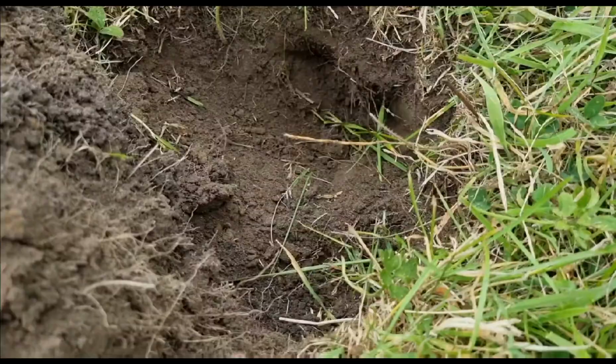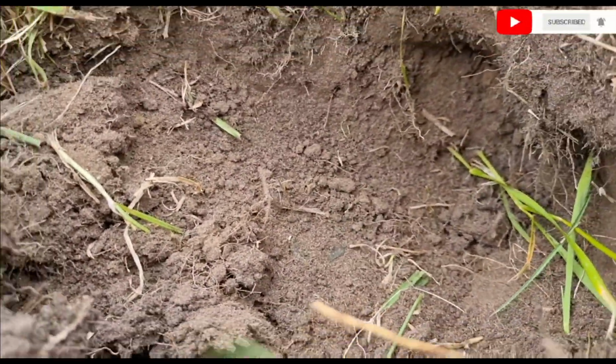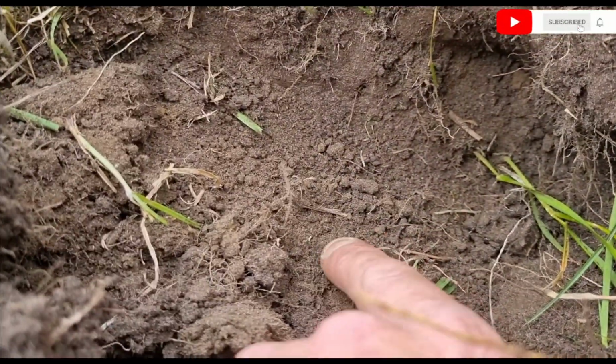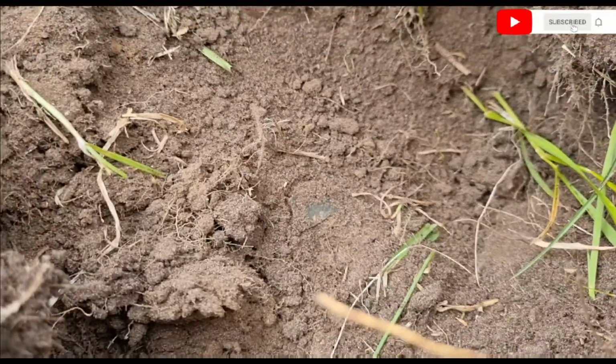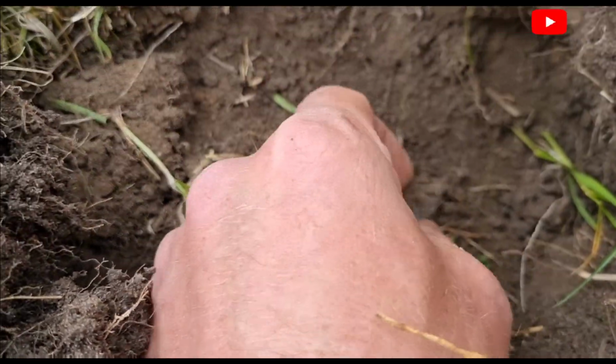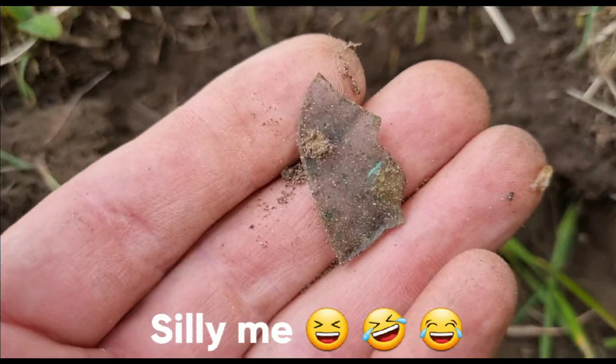Right, we're cracking on. Okay, guys, so I've just got onto this target now. I kind of just moved the soil back, and it looks like a half-cut coin. I've had half-cut hammered, but not anything else. But it might not be. Oh, it's a piece of grass. It's not even the target. How embarrassing. I'll be back in 1 minute.